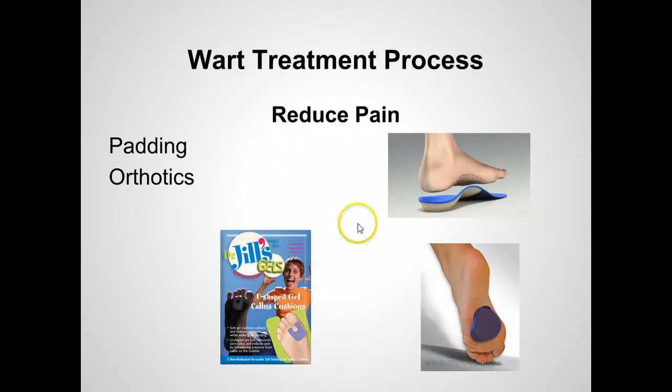And then reducing pain, we like to either do some type of a pad on the area if it's a very painful area, like a weight-bearing surface, or an orthotic can adjust that pain level as well, reducing the pain temporarily until the wart is treated.